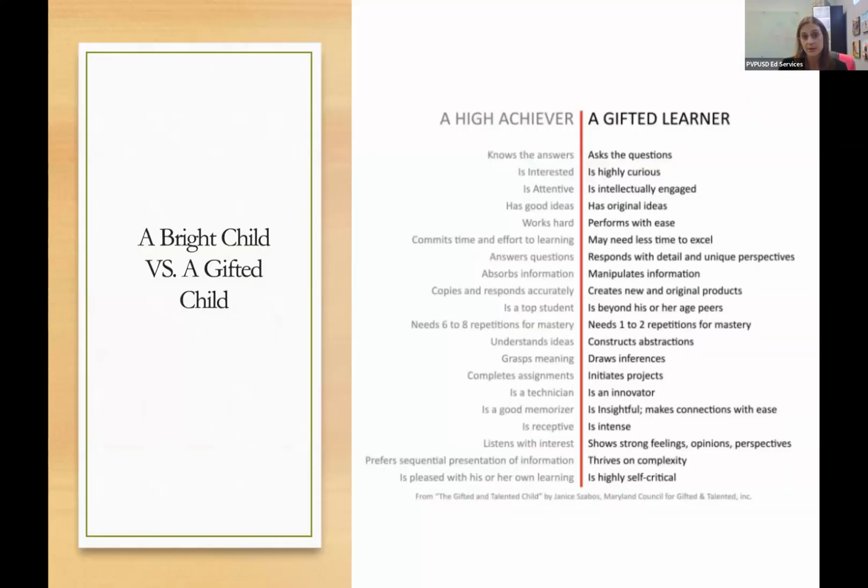There are differences that I wanted to go over between a high achiever and a gifted learner, because sometimes these are mistaken or used the same way, but they are different. I'm not going to go over the whole list, but the high achiever oftentimes knows what the answer is, versus a gifted learner who is asking a lot of questions. Maybe you see this at home with your child, wondering why they're always asking questions. Well, this is one of the traits that they often have.